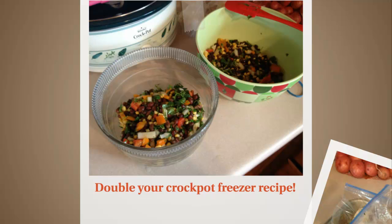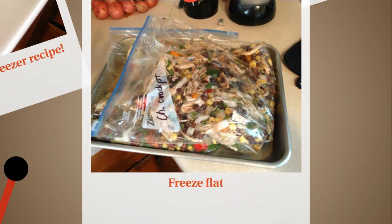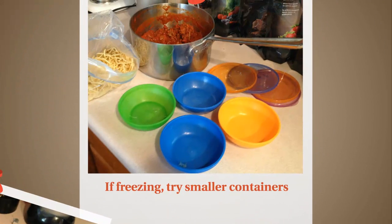And you can't really tell in the bowls, but the clear bowl had the black beans, and then the green bowl actually had different kinds of beans. So the recipe was a little bit different, but basically the same. And then this is what they look like in the bags. Whenever a recipe tells me to freeze it flat, I always just throw it on a cookie sheet. That works really well. And they came out really nice and flat.